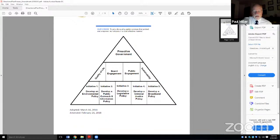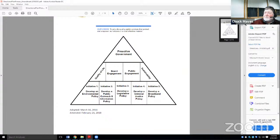We could also take a stab again at a broad outline of what it might take to produce a plan for that rec park. Bob and I will put our heads together and see what we can come up with for you to react to, even if it's rejection at your March meeting. Great. I mean, we got to start someplace. Yes, Mr. Rogers, Mike.